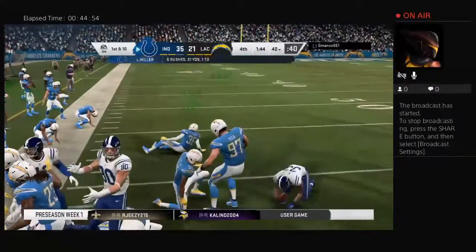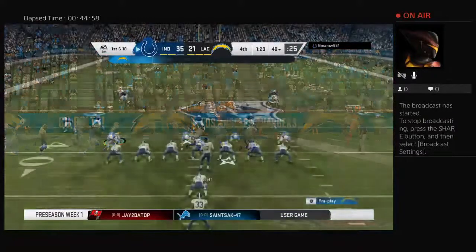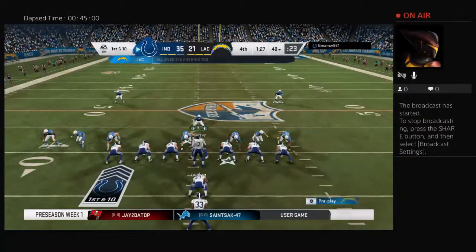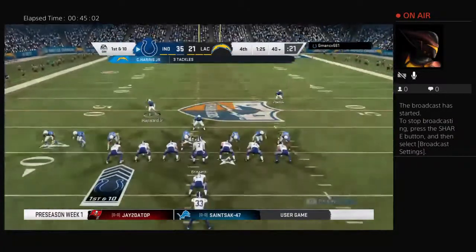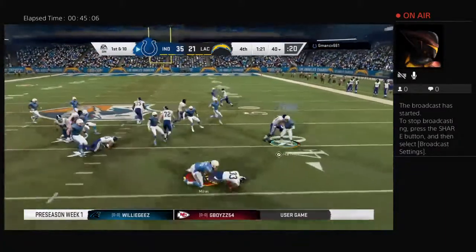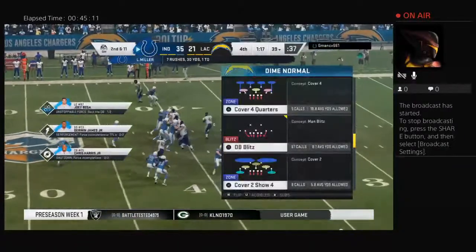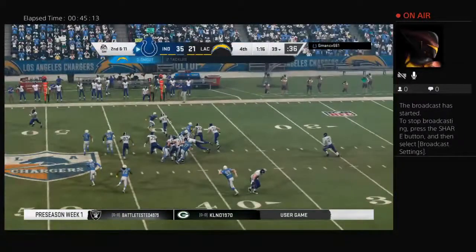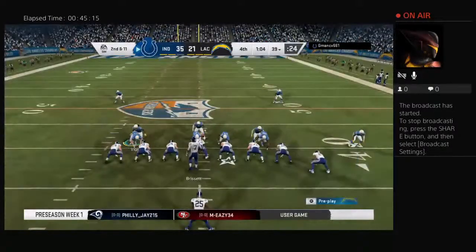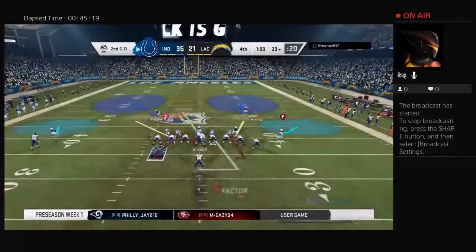Terrific running there to start the drive as that's going to go for 15 and a quick first down as well. That one for Indianapolis resulting in 15 yards and a fresh set of downs. Not totally home free yet, but it's looking good as they come up 1st and 10. Here's a run on first down that doesn't accomplish anything. In fact, he's going to be tackled behind the line for a loss of 1. He'll wind up losing a yard on the play, and that'll bring up a 2nd and 11.